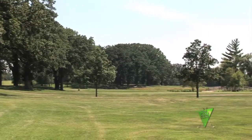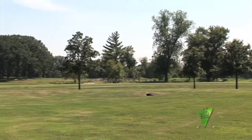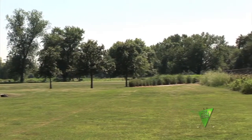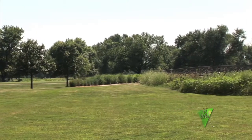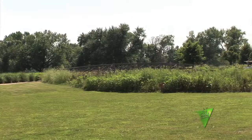The project here at Oak Meadows is to improve the quality of the preserve. So that includes expanding some of the habitat areas, improving the water quality for Salt Creek, making some better open spaces, but then also making a golf experience that will stay high and dry, not suffer from some of the flooding problems we've seen here in the past.